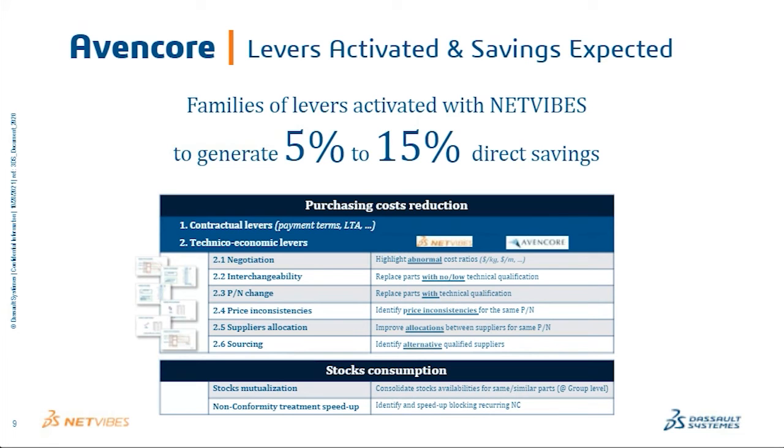Supplier allocation, for sure, helps you identify the most competitive suppliers and hence generate some substantial savings. And the last one is sourcing. You will see that there is a very nice ability to identify alternative suppliers. There is already a database with qualified suppliers that could be competitive and alternative to the ones you already have in your panel. So all in all, thanks to the NETVIBES sourcing and standardization tool, you should be able to generate 5 to 15% direct savings.